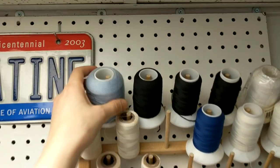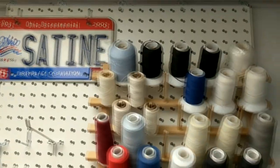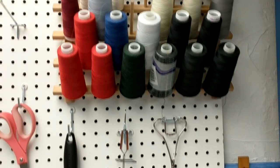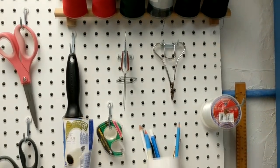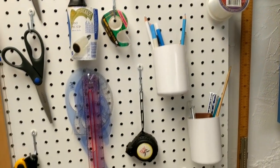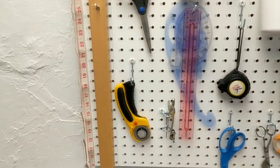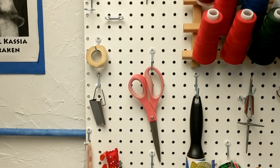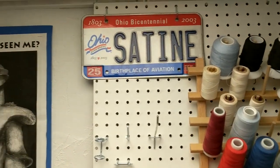Oh, hey, hello. Serger thread that is slightly askew. Serger thread. Assorted tools and knickknacks that used to be shoved in trays under the cubbies in the old desk, and I was always hunting for where things were, or they were in little drawers.